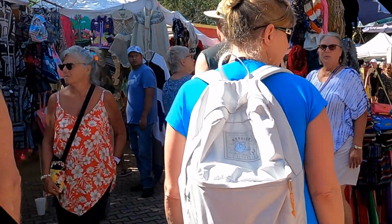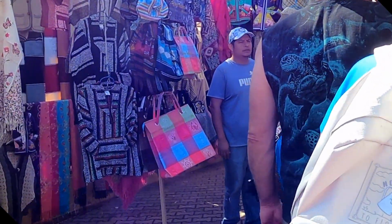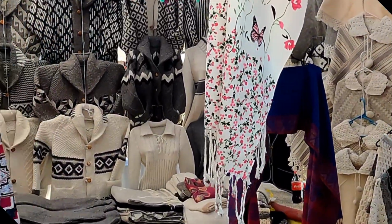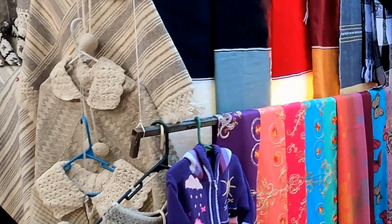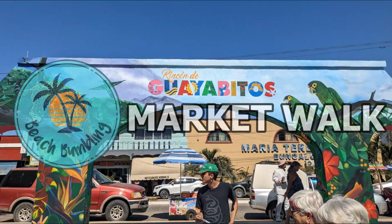So we'll pick it up here about 10:30 in the morning when we got to the market. We're going to wander around here. We're just looking for a couple shot glasses. So we'll see how much that costs, if we can find something we like. And we just kind of want to see what they have here because we have not been to this market before. So you'll see what we see. Hope you brought your pesos with you. Let's go.